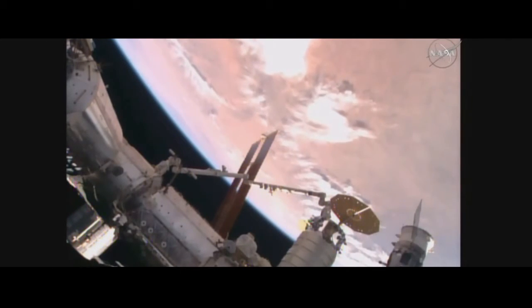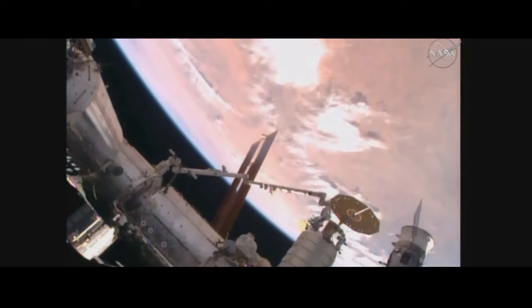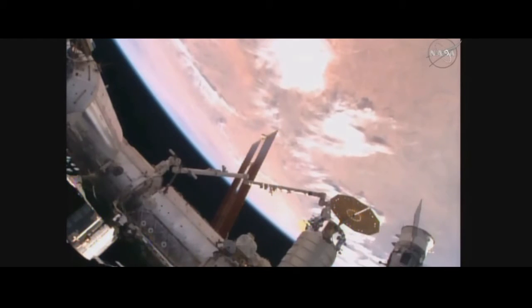On 2, you are go for SSRMS mode to limp. Copy. In work SSRMS mode to limp.